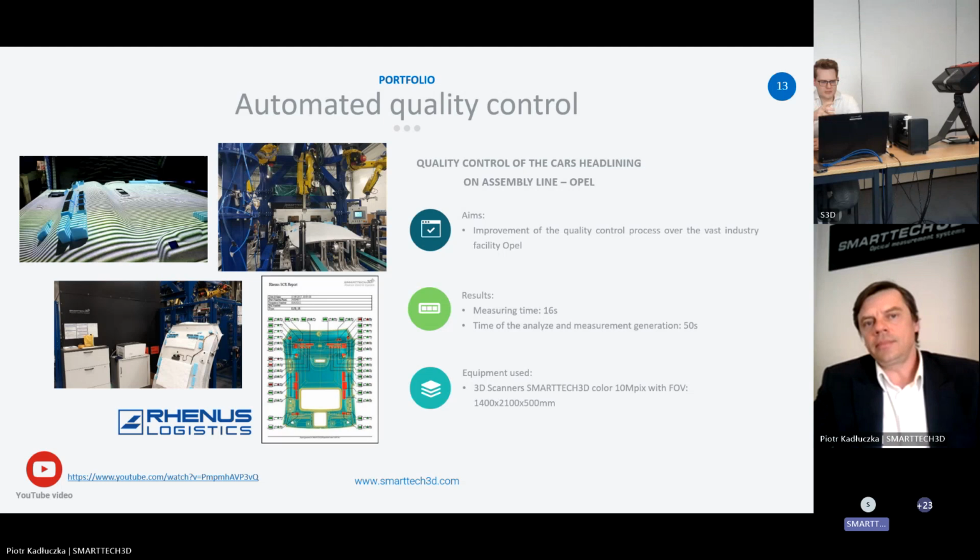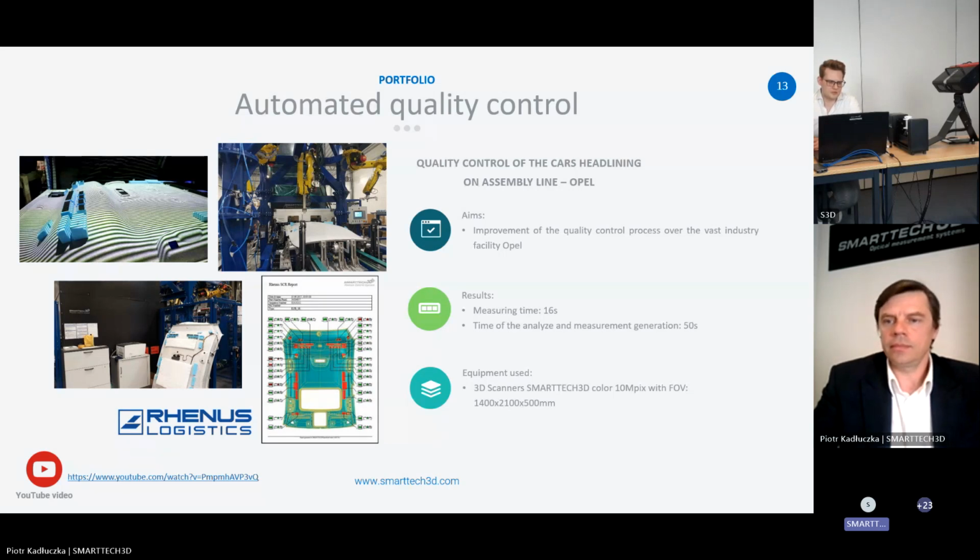We got an inquiry about a special system for the quality inspection of the headliners for Opel manufacturing. One of the most important things in the inspection was the position of those blue sponges, foams, and they need to be glued in a very specific way and also in a specific position. Of course, everything was made on the production line. So we needed to build a special system.